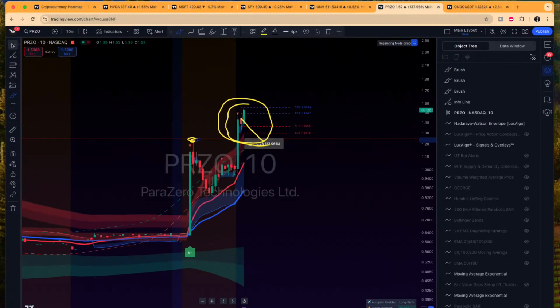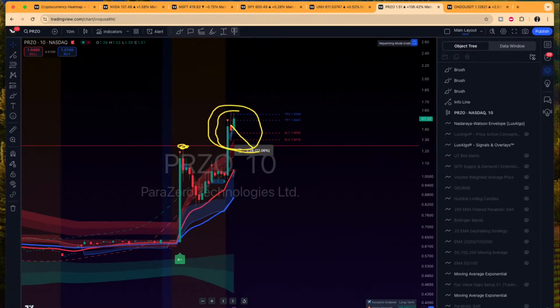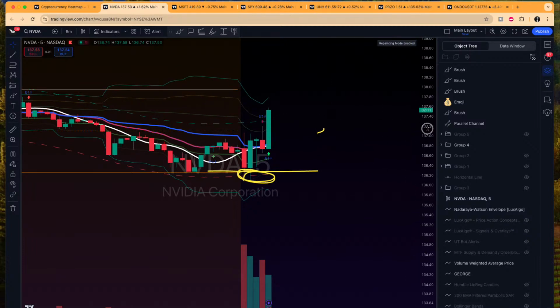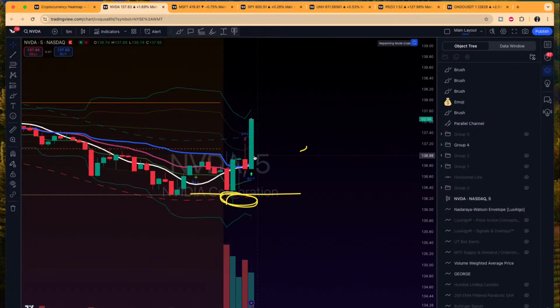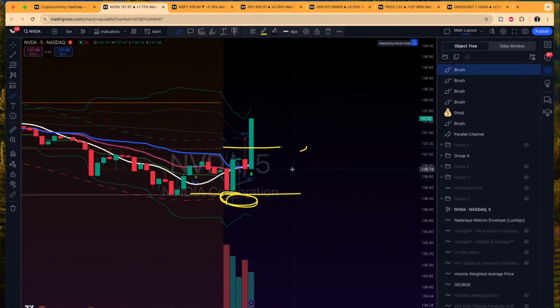We're going to continuation on PRZO. Let me know if you guys are in PRZO. NVIDIA at the moment, we don't have any clear direction on NVIDIA just yet. I mean, you could say we probably could have taken the calls right there with the break of that structure. I am going to take some calls on NVIDIA. Whew, it's moving fast.